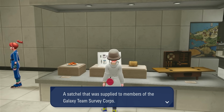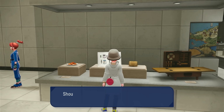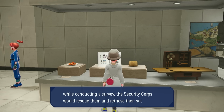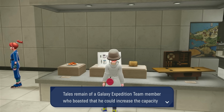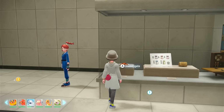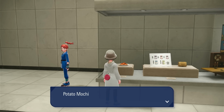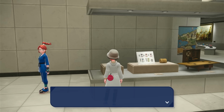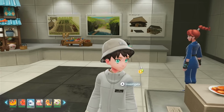Like, the satchel is mentioned, a satchel that was supplied to members of the Team Galaxy Survey Corps. Should a Survey Corps member be knocked out while conducting a survey, the Security Corps would rescue them and retrieve their satchel. Tales remain of a Galaxy Team member who boasted that he could increase the capacity of the satchel so they could hold more items, which, yes, you guys may remember the fella. And then also potato mochi as well, which was prepared. So again, it's just cool to see all these tiny little details.